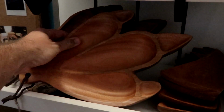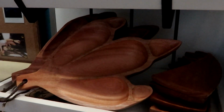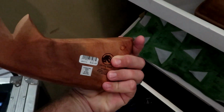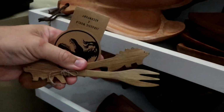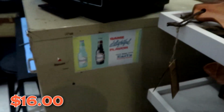This is a really heavy wooden footprint, but you can actually put chips and salsa, all sorts of fun things in there. Then check out this dinosaur. This is a jawbone or a tail. That is $32. And they do have another offering that I want to show you right over here. Look at those. It's a little spoon and a fork set for the kiddos. $16 for those. But the whole theme in here is something else, seriously.